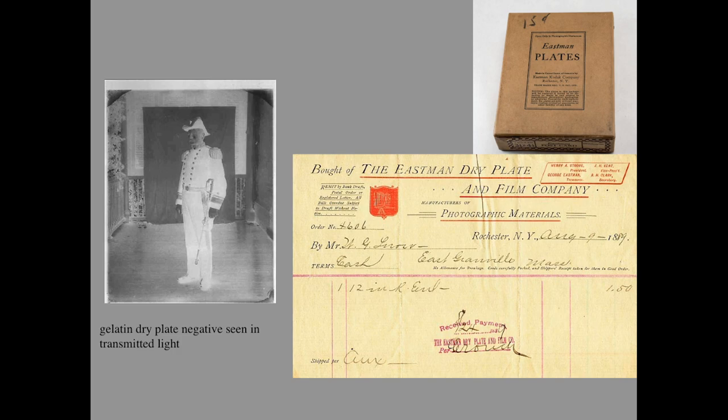Photographers, since the medium's inception, looked for ways to stop motion. With dry plates, this was now possible. The ability of photography to stop or suspend motion proved the unreliability of the human eye for studying motion.